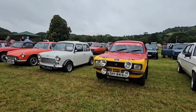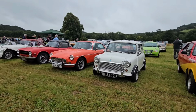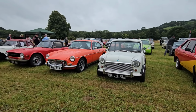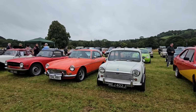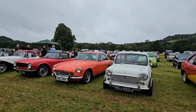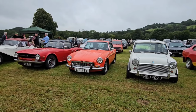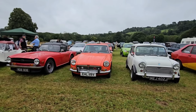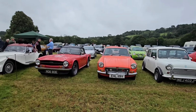And we've just been chatting to the family that drove these three cars down. Isabel drove the Mini down. She only just passed the driving test. So that's her first time driving a classic, I think. And that's her mum's MGB. And that's Hugh's TR6 that we've seen at many events. What a nice family lineup. Lovely family lineup.